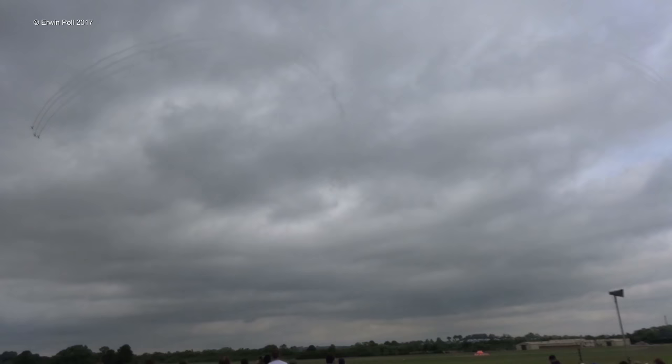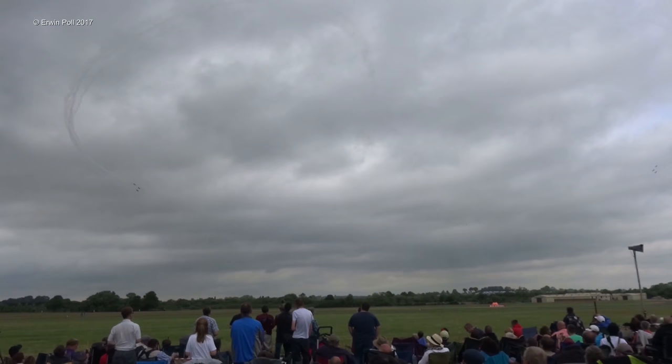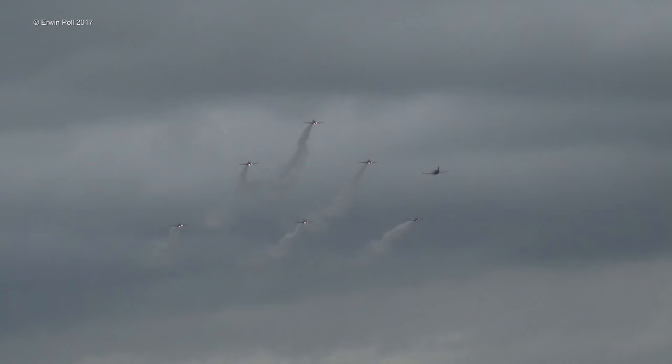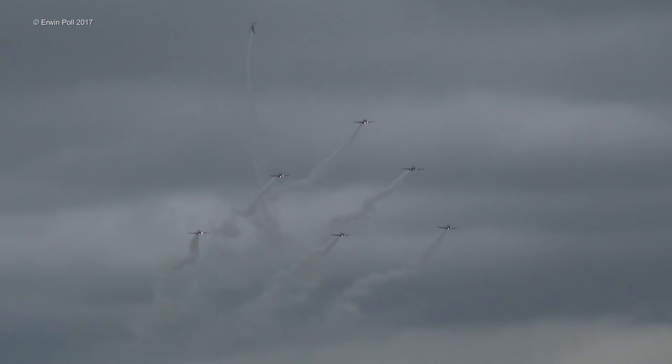For all women gathered in Fairfort, pilots are painting a beautiful heart. Ladies and gentlemen, the blooming rose.